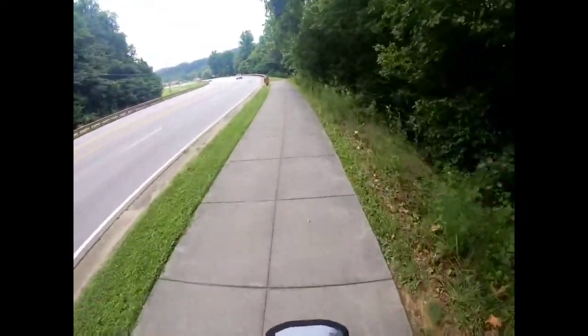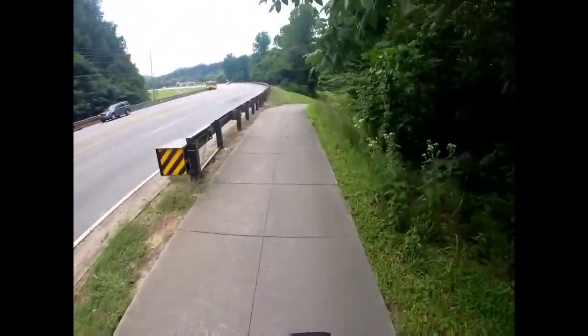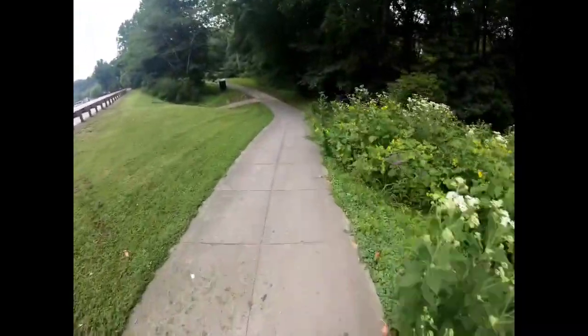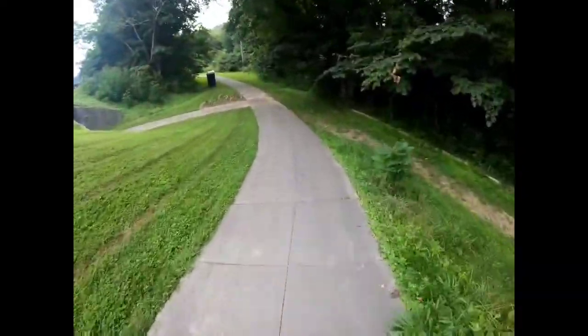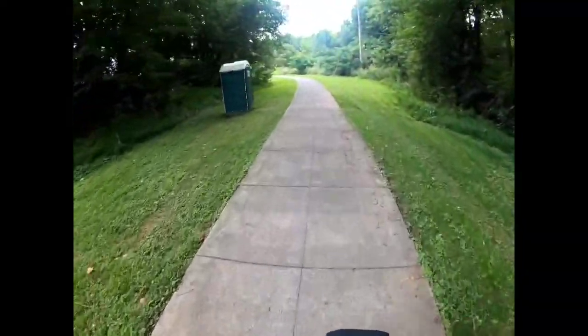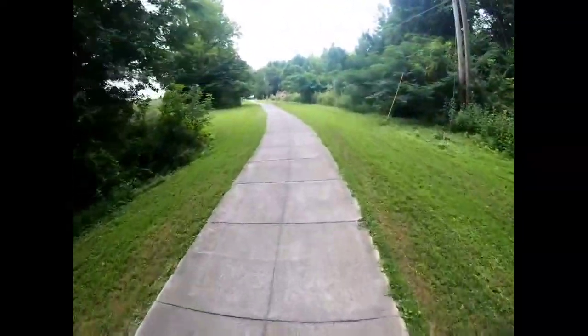It's just one of the tunnels going out to the highway where you can cross over. I think there's a good bridge. Right here, you can go down, turn around and go back the other side. I'm assuming that's the Townsend bike path rest stop, I guess. But anyway.